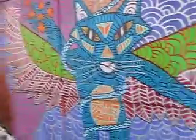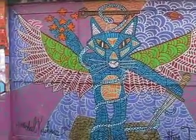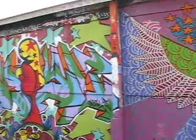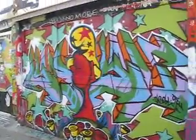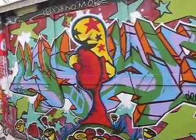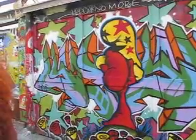Is his work in this alley at all? His work is in this alley, and I'm looking for an Apex. I'll let you know when I see one. He's a phenomenon with spray. He's really elevated the spray.